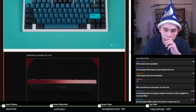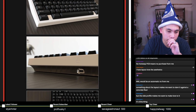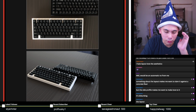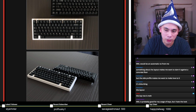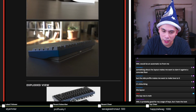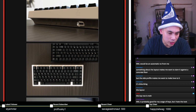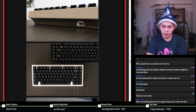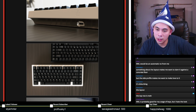The side profile makes you want to love it. I agree with you. Absolutely agree with you. That looks beautiful. Yeah, look at that. That is gorgeous. I wish that they would have done different layouts, not just WKL. If they had offered a regular layout, like even just taking out this blocker on the left, it would have been better. WKL is probably good for my usage of keys, but I hate the look.